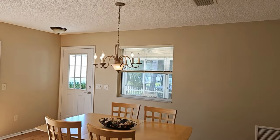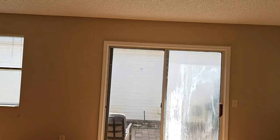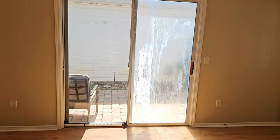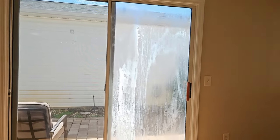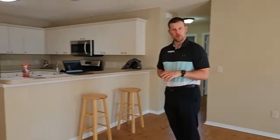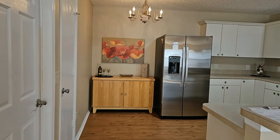Okay, great, that's awesome. You'll also notice this window here, the seller, and that's already on order to be replaced. Sometimes the glass seals get broken. So that's already on order. Also, as far as the appliances, the fridge and the range are new, like brand new, never used. The other two are newer.